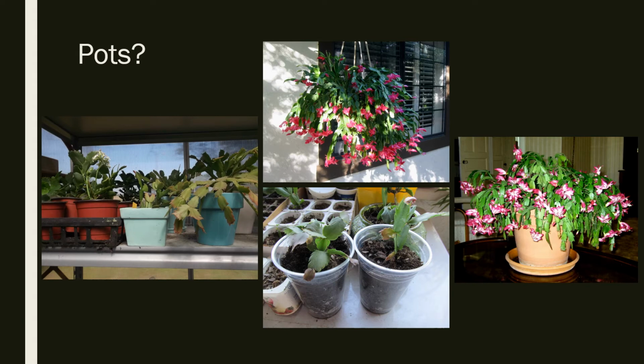In these pictures here, you can reuse the plastic pots you had from nurseries or garden centers. You can use some really pretty pots if you'd like, if you've got the ceramic types. You can start them in cups. The plant doesn't really care as long as the medium you're growing them in is light and drains well. Hanging baskets are good for some of these as well, especially as the plants get longer because they will hang down over the pot.